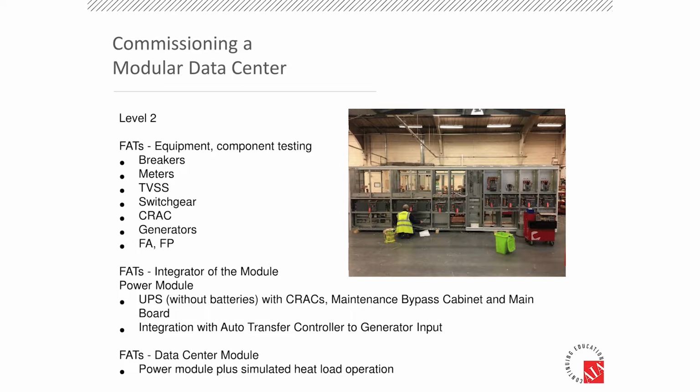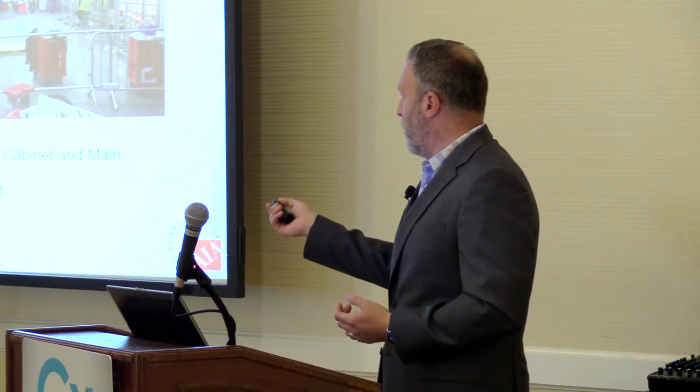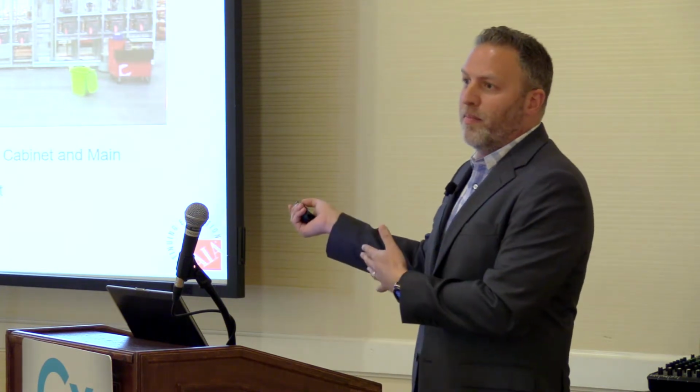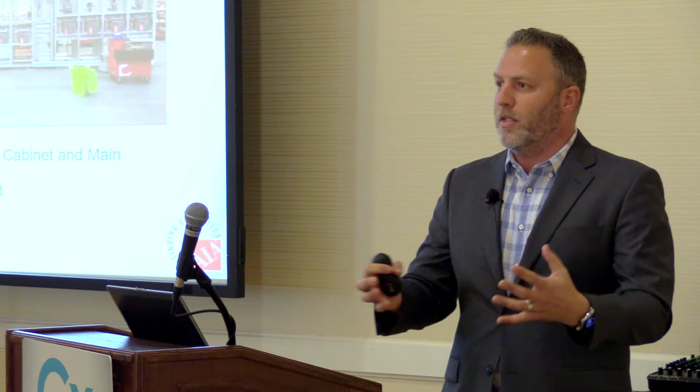So here are equipment warehouse, if you will, assembly yard, where equipment is getting built and manufactured. So these are switchgear components. Here's the frame assembly. They're starting to install the buswork. And here's a gentleman actually doing all the internal wiring. So this is one switchgear lineup that goes inside that power module. So all the factory acceptance tests that you're looking for to be done, that now is the time. Test the breakers before they get installed. Typically they're fixed mounted, they're not draw out style. Test the meters, test the TVSSs, test the generators and switchgear.